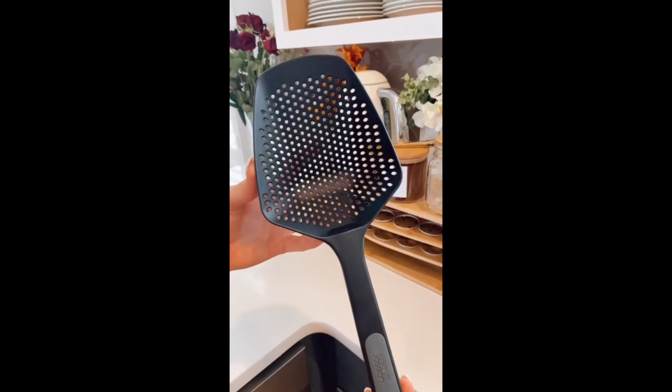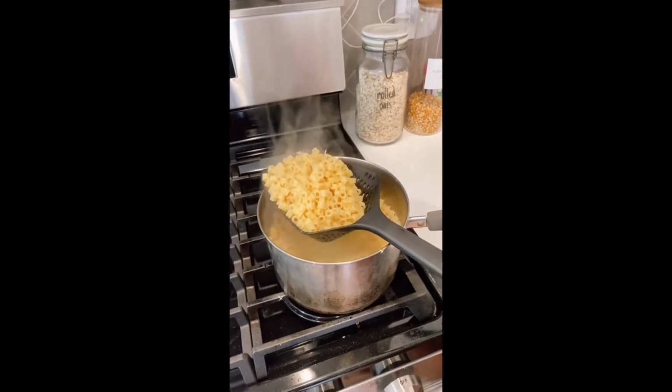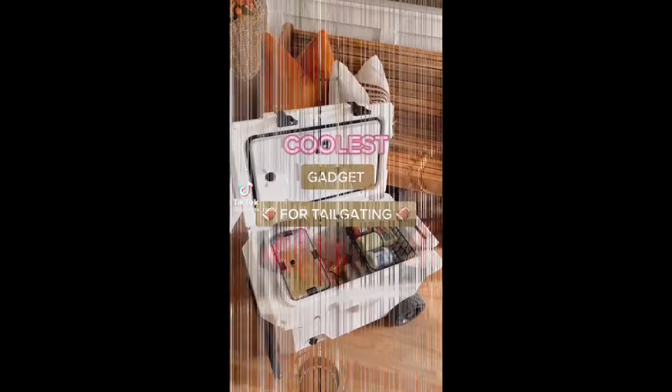This kitchen gadget scoops and strains food in one easy motion and can rest across your cookware. It eliminates the need for a colander, and it's dishwasher safe.